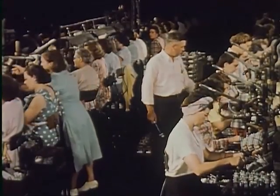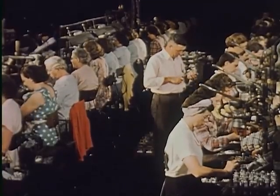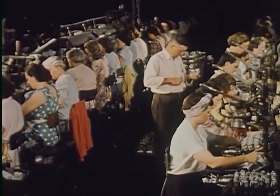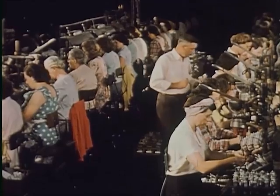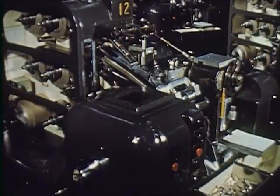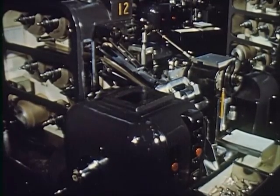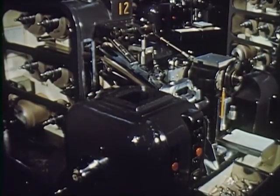Assembly, even today, is an operation that falls almost entirely in the manual area. But cost-conscious manufacturers in all industries are alert to opportunities for savings through automation. In the assembly of condensers, for example, this winding machine has greatly increased production.